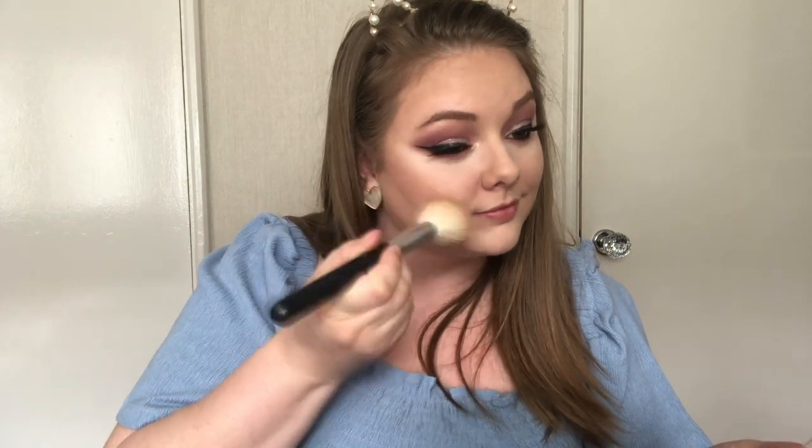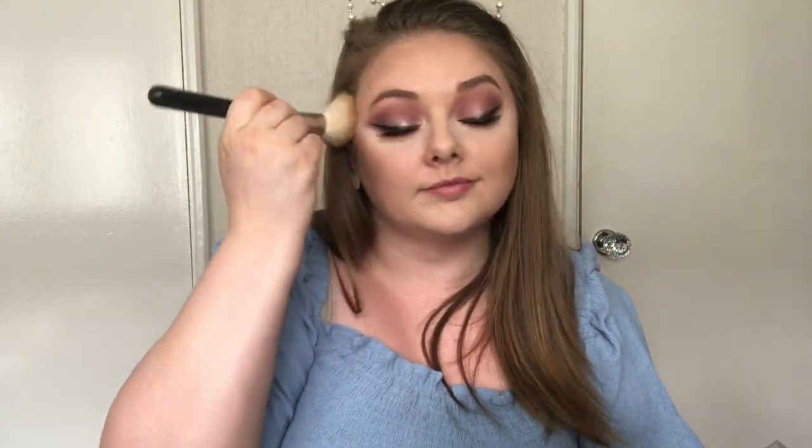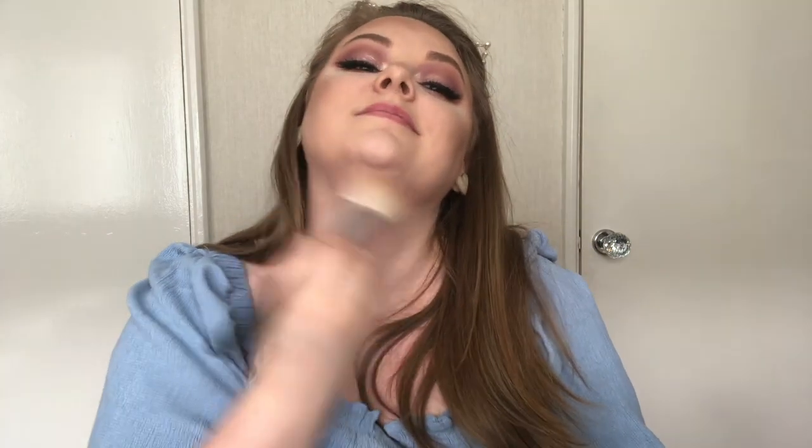We're going to bronze a little bit, and I'm going to use the Collection Shimmer Shades in the shade Way to Glow. And I'm just going to swirl my brush in all of them. Wow, okay. Goodness me, okay. So, we need to blend that.